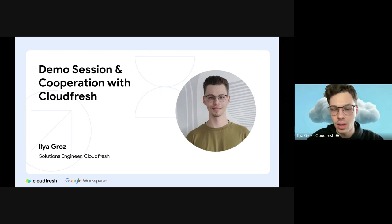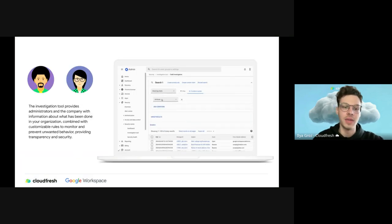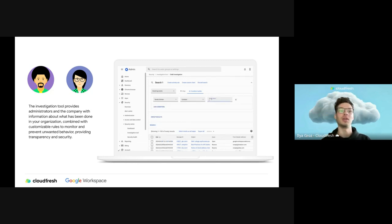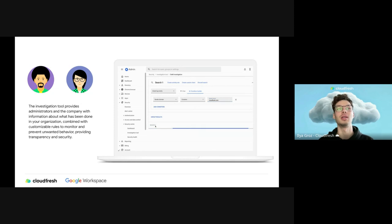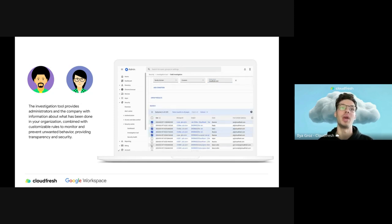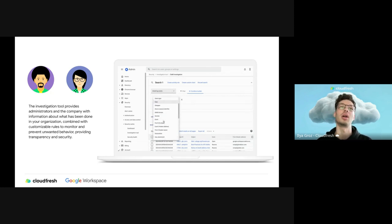So I'm going to show you an investigation tool today, and I want to tell you why I'm going to show it to you. As Victoria showed, Google Workspace has many different security features for administrators, for the owners, for all responsible people in the organization.